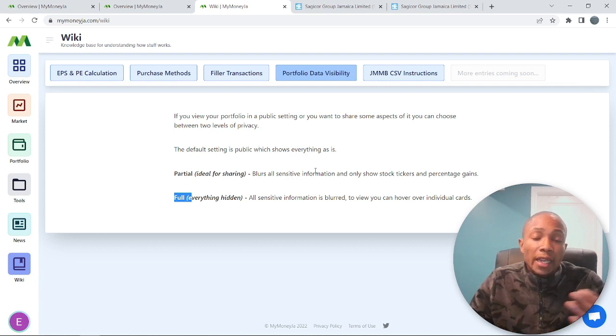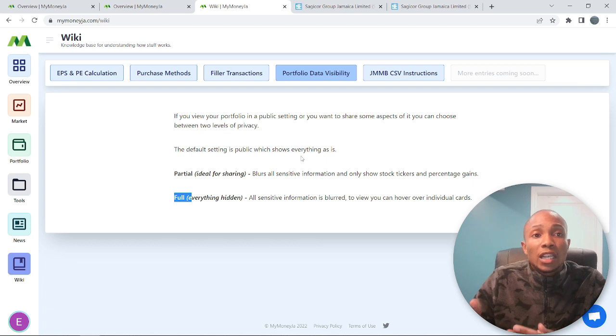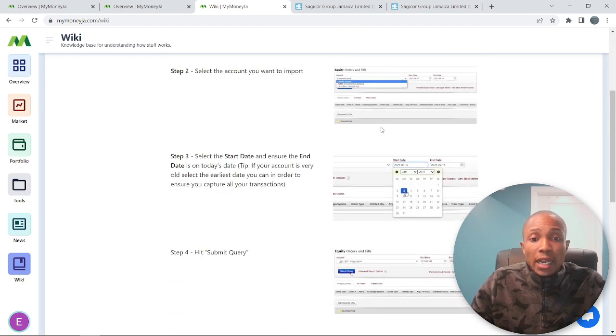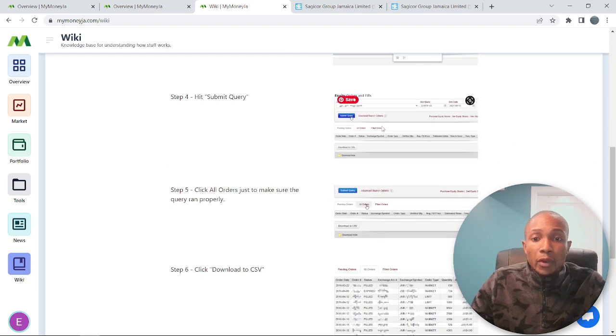Like if this was my actual live portfolio and I was doing a demonstration, then I can also set the visibility to partial or full. I'll show you this in a short bit. So for the JMB CSV instruction, this is pretty much a documentation of how you export your portfolio from JMB Moneyline and import it to the MyMoneyJA platform.